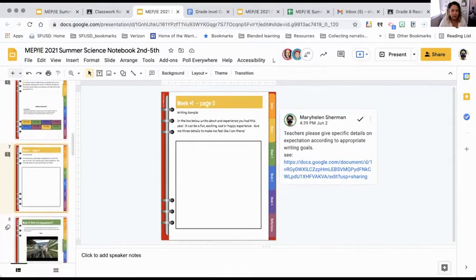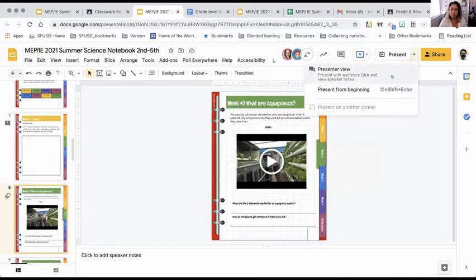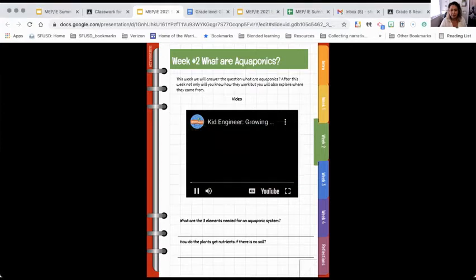Okay, week 2. This starts our actual real curriculum. We're not doing assessments anymore. We know where our readers are. Because we are using Newsela, Newsela will automatically spit out the right article for you if they did their 3 articles. So every week you're going to start with your objective. What are aquaponics? So you're going to watch a video. This video is embedded in each one of your kiddos' notebooks.